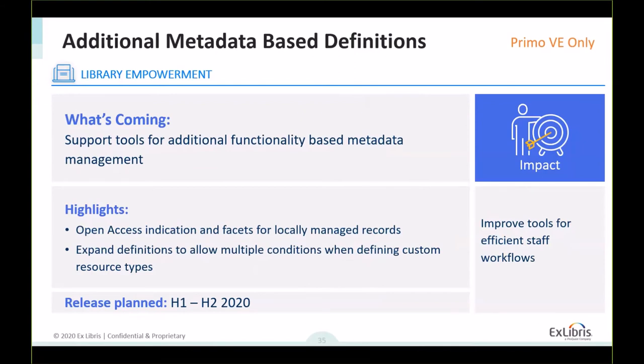What we need to add is basically a combination to say we want a specific character in, for example, the leader field, and also a specific character or characters in a 008 field. So a combination of multiple fields and conditions in order to define a custom resource type.